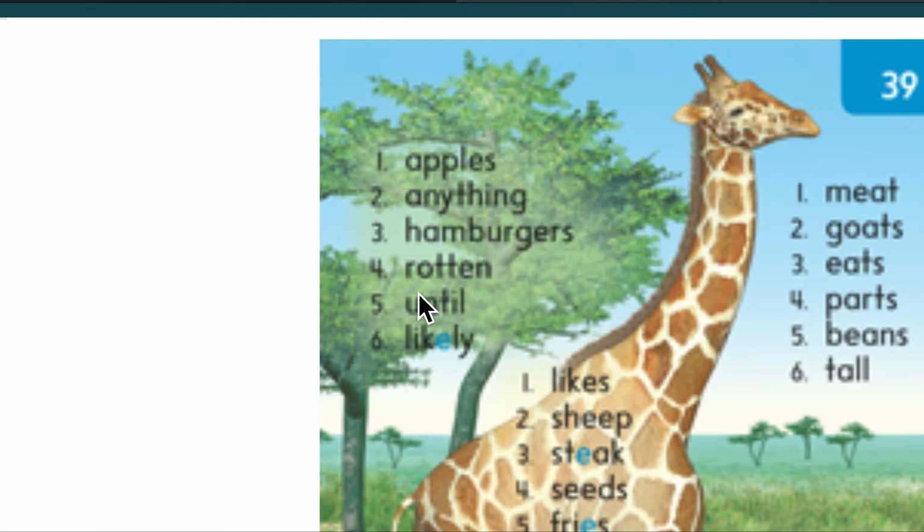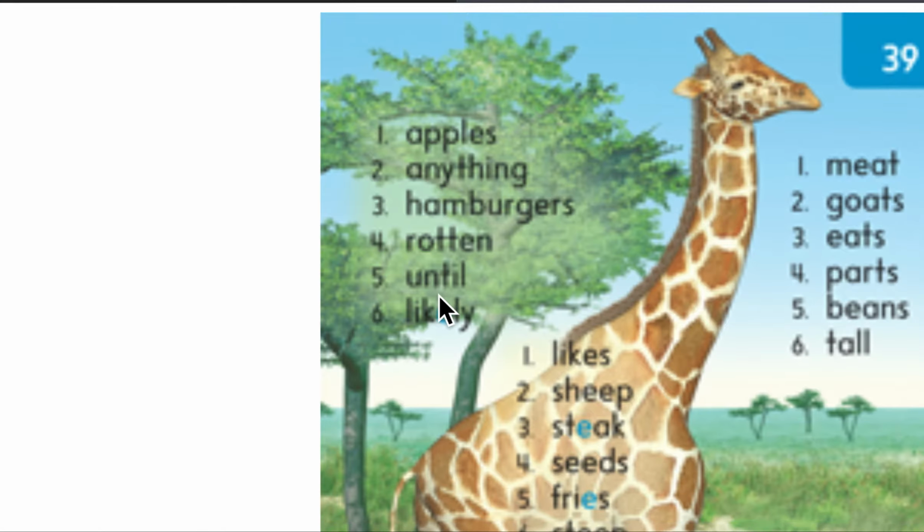The first part is spelled R-O-T. What does this part say? Rot. The second part is spelled T-E-N. What does that part say? Ten. What word? Rotten. Or you can say rotten, it's fine with me.